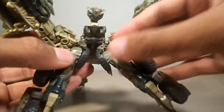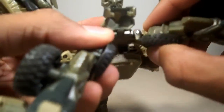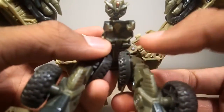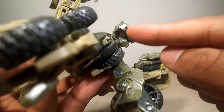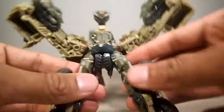Now, each hip section is on a double hinge here. So you want to make sure that this piece is flat, like that, up against the crotch area. So make sure both of them are flat. And then these two tabs on this crotch piece will tab into these two notches in those spare tires. So just get that in place, and there you go.